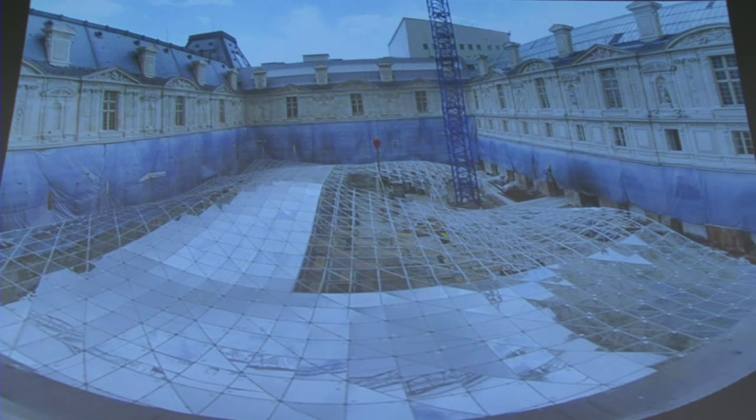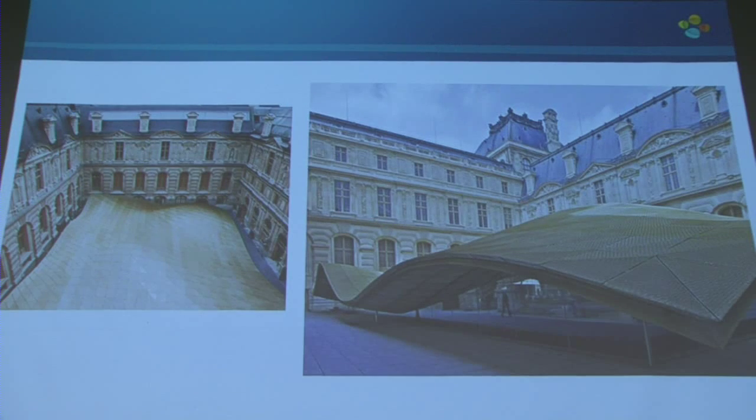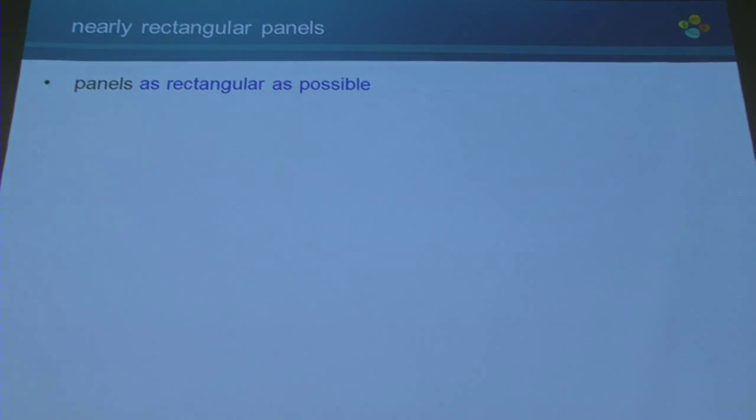So this photo is taken during the construction, actually from the room where the famous Mona Lisa from Leonardo da Vinci is on display. And you see here nicely these quadrilateral panels and the triangular panels. This is very well seen. And this is the final structure where you do not see it so well anymore, but it is now open and you can visit it if you go to Paris.